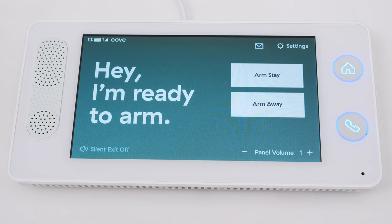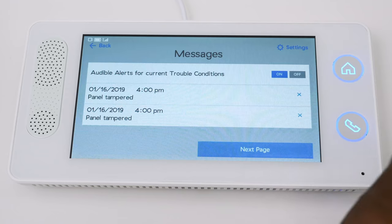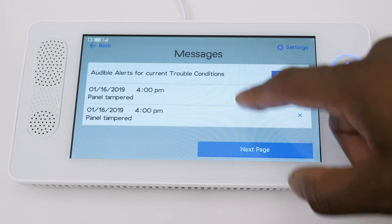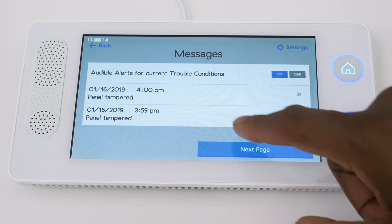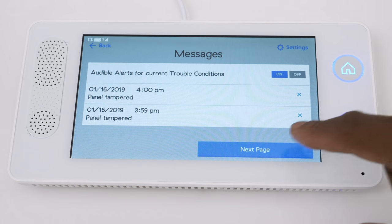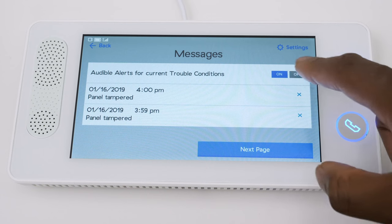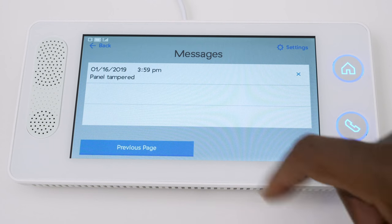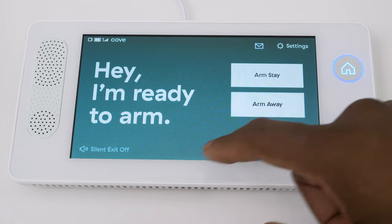Nice and soft. Now, on this same page, you can go look at your messages, so whether or not anything was tampered with. You can also look and see if you want the audible alerts for your messages. Turn those off here, and go back. I'm ready to arm.